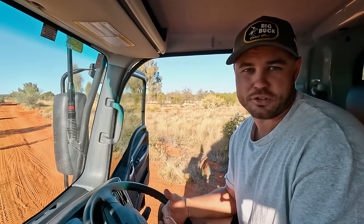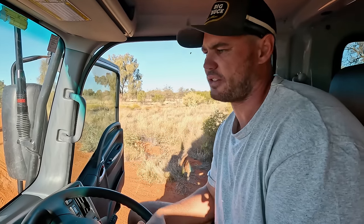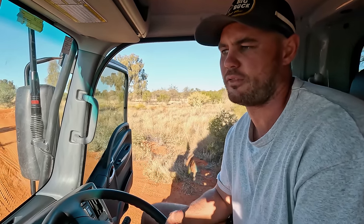The engine is a 5.2 litre four-cylinder engine. It's probably got half to two-thirds the power, I suppose, that your standard 300 out of the box would have. It's not the most powerful vehicle in the world.